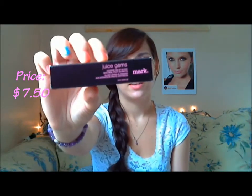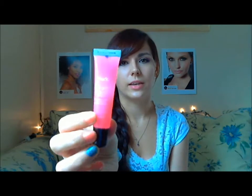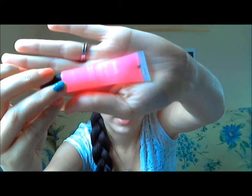So the first thing I got was Juice Gems. It's a squeeze-on lip gloss with real fruit extracts. Packaging looks like this. And this is in the color Snow Peach. Juicy Snow Peach. So this is what it looks like. Your traditional squeeze tube has a really nice bright color. Hopefully it's picking up okay.